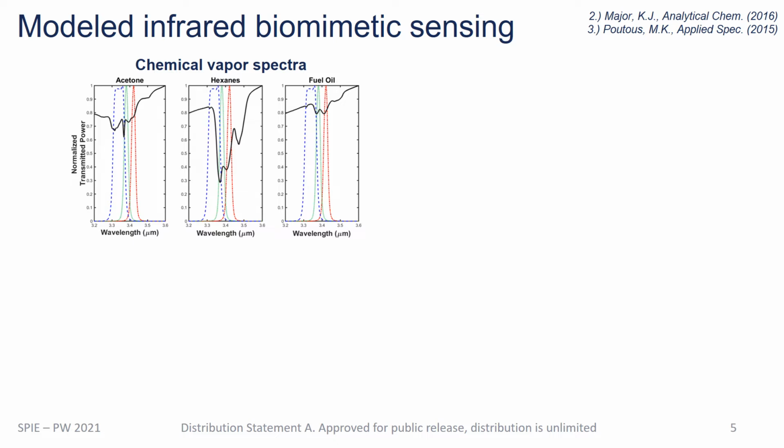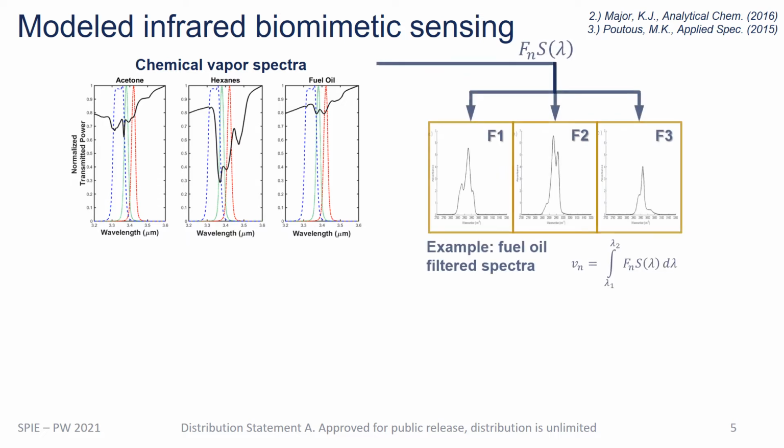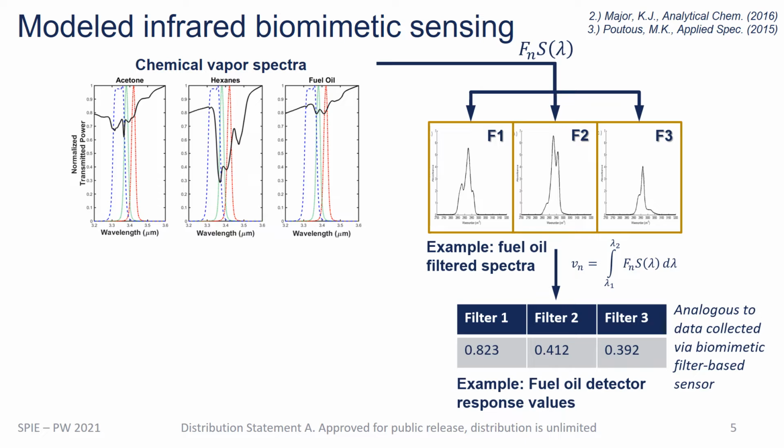What we can do is then use some infrared filters on top of these infrared spectra in the midwave, and we can generate these filtered responses. I'm showing just one example here of the filtered response for fuel oil with the filters of interest. Then we can integrate under these curves, and we result in what we call our tristimulus values.